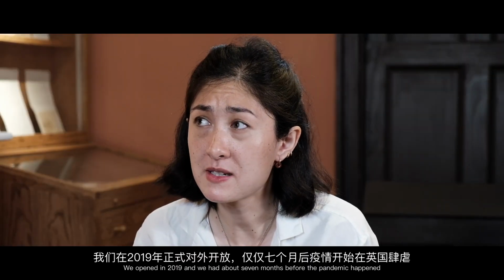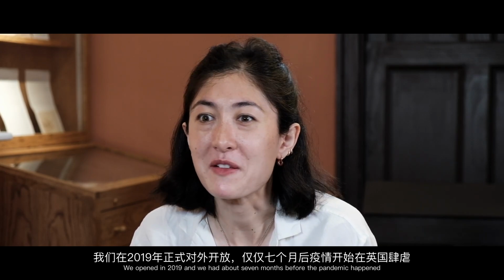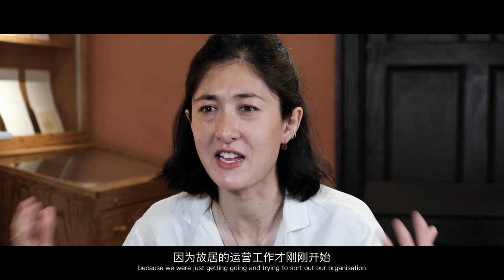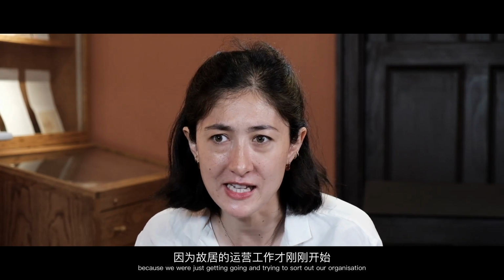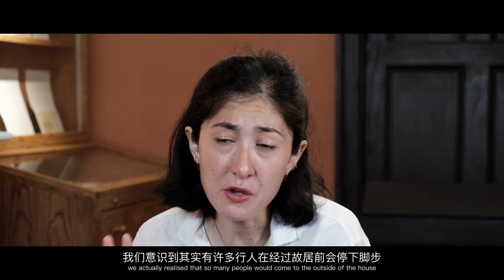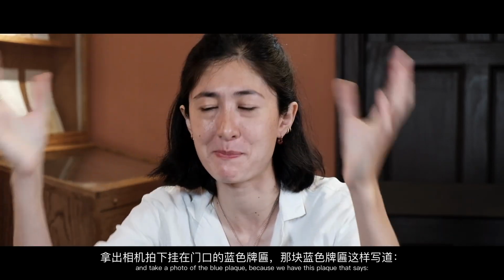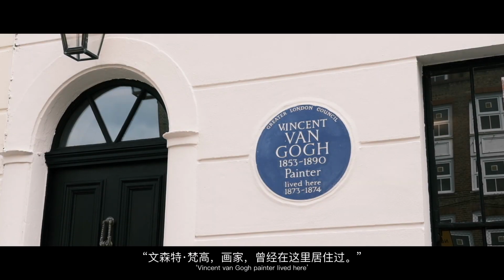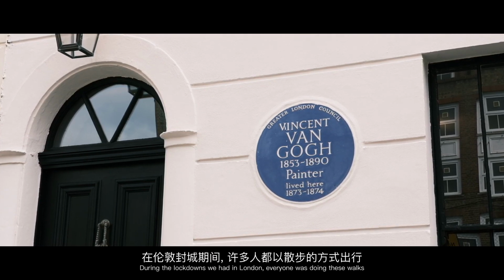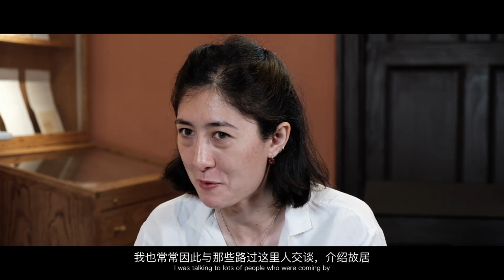So we opened in 2019, and we had about 7 months before the pandemic happened. And that was really, really difficult for us because we were just getting going and trying to sort out our organisation. But we actually realised that so many people would come to the outside of the house and take a photo of the blue plaque, because we have this plaque that says Vincent van Gogh, painter, lived here. So many people were coming to see, and during the lockdowns that we had in London, everyone was doing these walks, and so I was talking to lots of people who were coming by.